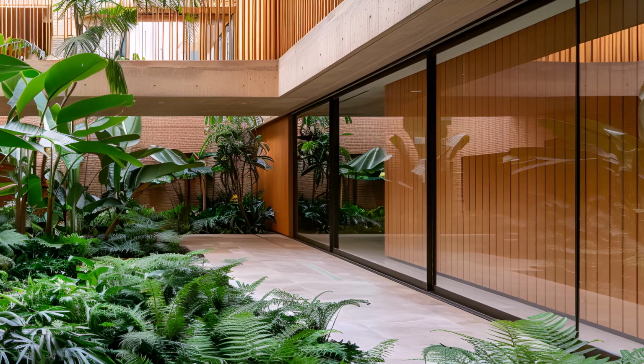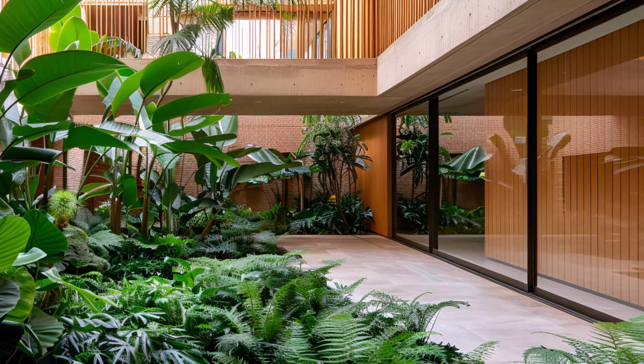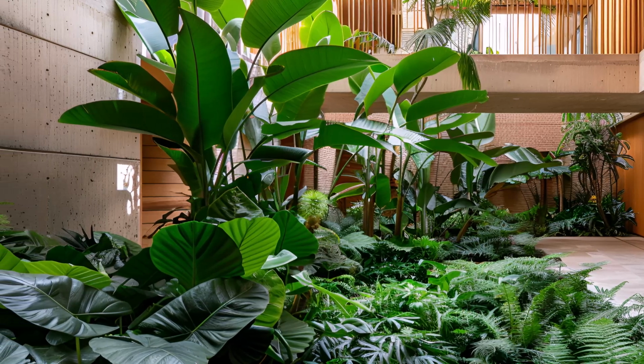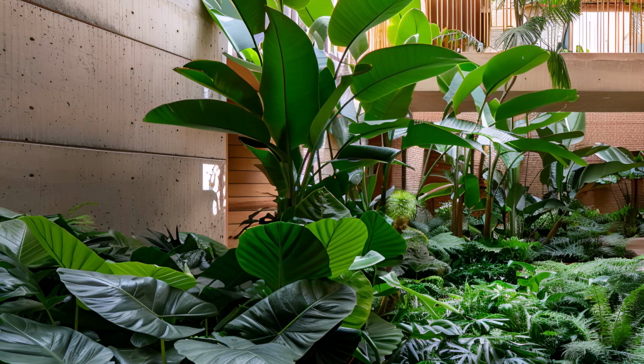Imagine waking up to the gentle symphony of the courtyard, or unwinding after a long day with a cup of tea surrounded by flourishing life. This is a space that nourishes the soul, a testament to the transformative power of bringing nature into our everyday lives.